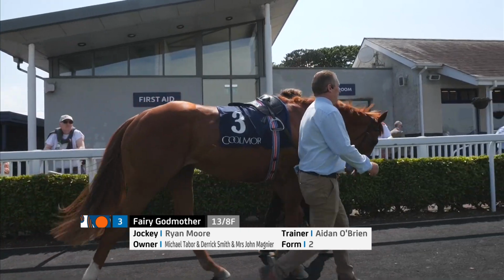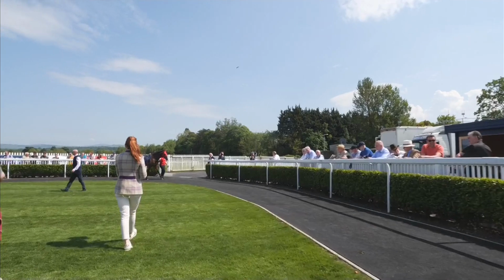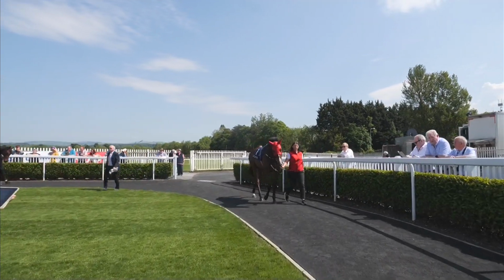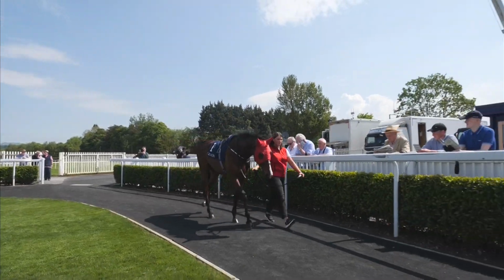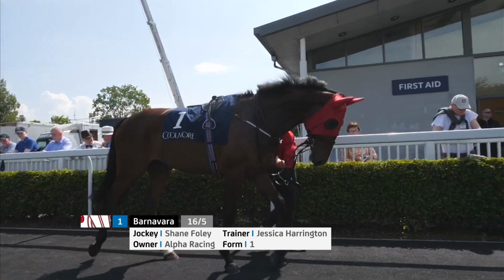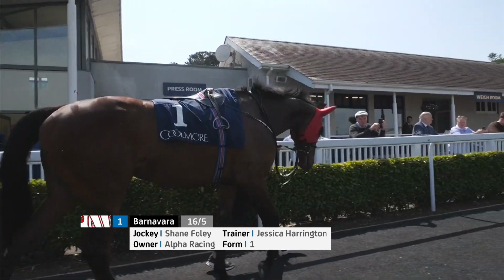She's quite tall. Francesca, we're going to take a turn and we'll come back to her in a second. We get a better look at her. And we just come back to number 1 here. This is Bar Navara. She took my eye when she won at the Curragh. I was really impressed when she won by 4 lengths on debut. But her connections weren't at all surprised. She's got a regular straight noseband and a ring snaffle bit. She's quite uncomplicated and tall as well.